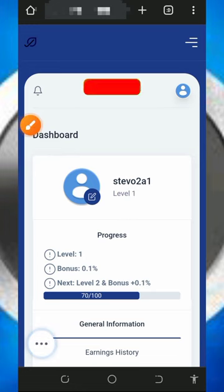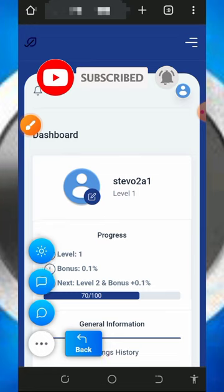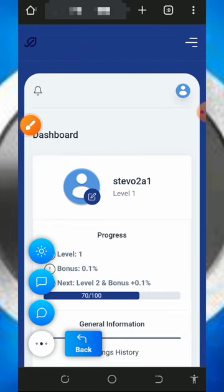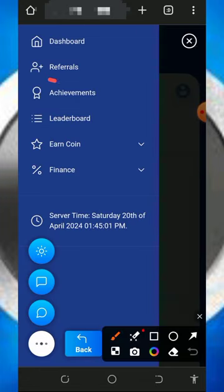If you have any problem, you can also contact them by tapping on the dotted line on the screen. Here you're going to see their contact information. You can chat with them online, explain your problem to them, and one of their customer care service can attend to you shortly. You can also earn more by inviting your friends.